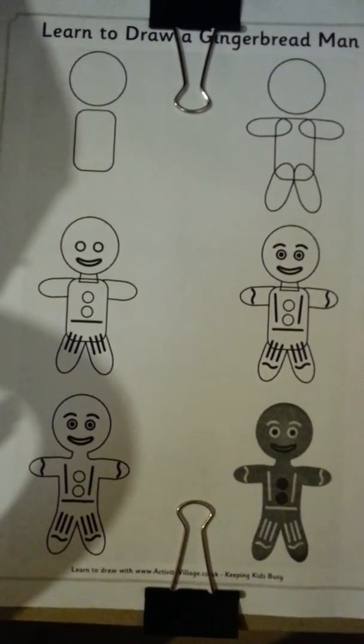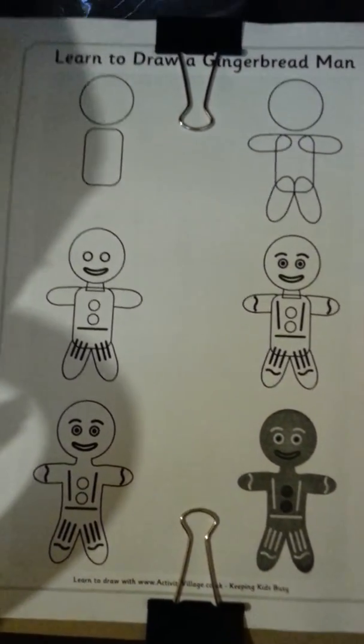And on Friday, we have art. So for art this week, he is going to be doing the gingerbread man. So he'll be drawing a gingerbread man following directions. And I usually give him these types of papers to color on. So that's what he will be doing on Friday of next week. Anyways, that's what I have planned for the preschool for next week.